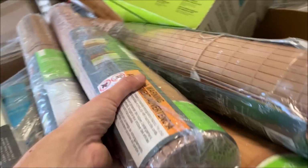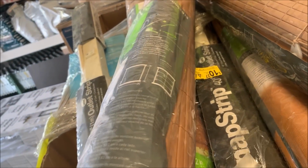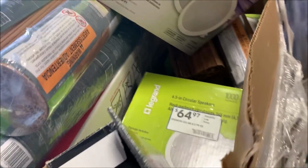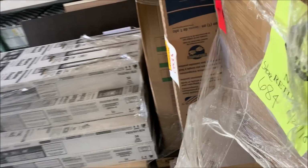I feel like this is going to be really good digging through them. Got a whole bunch of these, which are, what are these? Shades of some sort? Yeah, those are window shades. Got a bunch of these. Some really long power strips. So that's that pallet. And I think that's it. I gotta go get more.